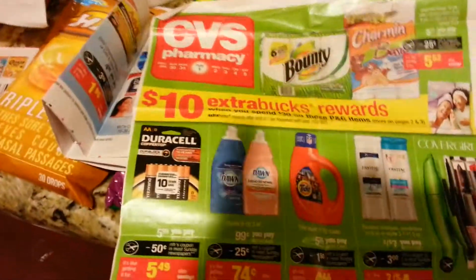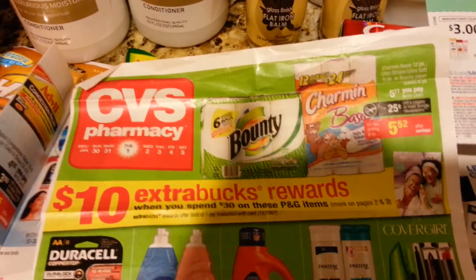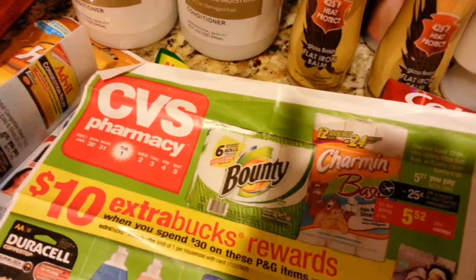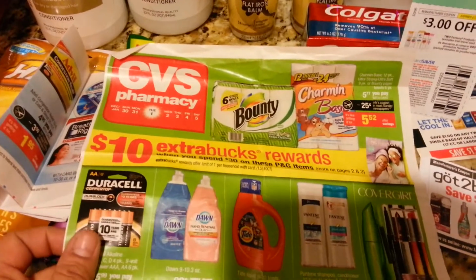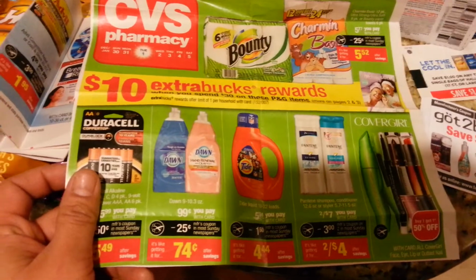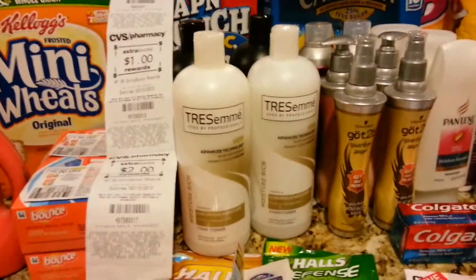And here's the ad right here. At that time, the price was $5.77 for the Charmin. And this week it is $5.49, so that price was supposed to be adjusted down, but for some reason it didn't. And for the Pantene it was 2 for $7 back then. Okay. Let's just get right to this, I'm going to take too long with this transaction.